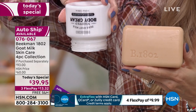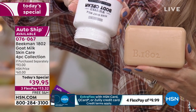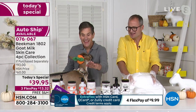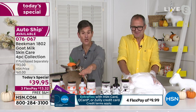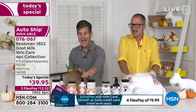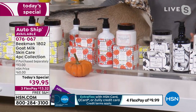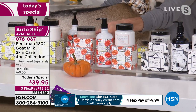So you're getting the bar soap, you're getting that giant tub of the whipped body cream packed with the goat's milk, packed with the argan oil, the shea butter. You're getting the hand and body wash, the full-size hand and body wash with the pump, which you can use by your sink to wash your hands or you can use it in your shower. And the hand salve. First time ever we've had hand salve in a Today's Special. And the body cream and the hand salve come in their own box.